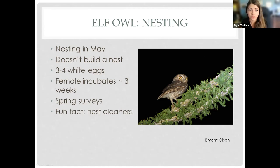Every spring, Tucson Audubon conducts night surveys in local important bird areas, in Saguaro Park East, Saguaro Park West, Tucson Mountain Park. So keep an eye out for our emails in the spring if you'd like to participate. It's a lot of fun.